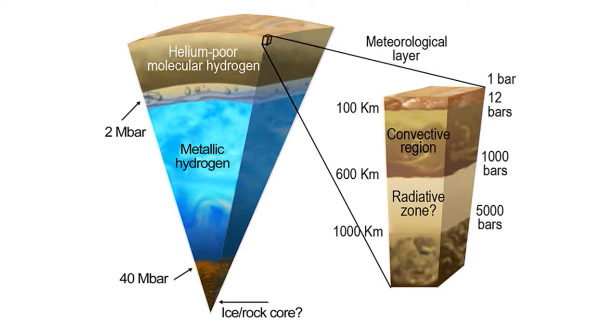So, and then at the top part of the atmosphere, just on the right, you see a cutout called the meteorological layer. That's sort of the upper atmosphere where the clouds and the upper atmosphere dynamics are. It's actually quite deep. It goes down hundreds or even 1,000 kilometers deep. And we've never seen that. And we have a new instrument that was pretty much invented for Juno called the microwave radiometer, or MWR, and it looks into that region.